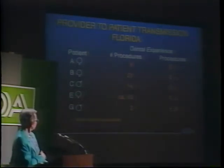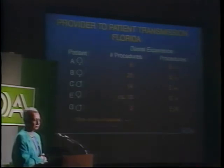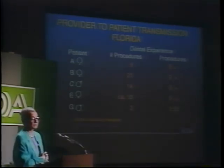But here are some very mysterious patients, E and G, E a female, G a male. G had a total of 2 procedures, a simple endodontic procedure in week 1 and a restorative procedure in week 2. And E had approximately 10 procedures, 1 endodontic, and a miscellaneous variety of other procedures. Now, I'm not a dentist, but these are not very invasive procedures, and they really challenge the imagination when we try to think about how this terrible thing happened.